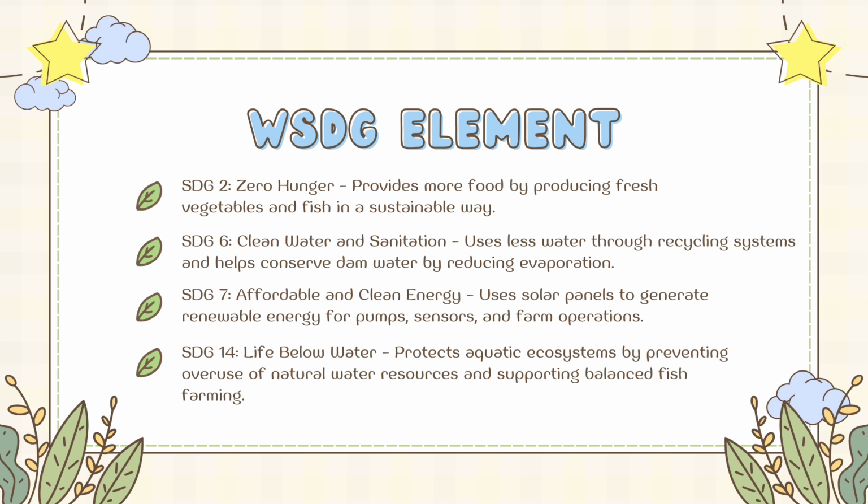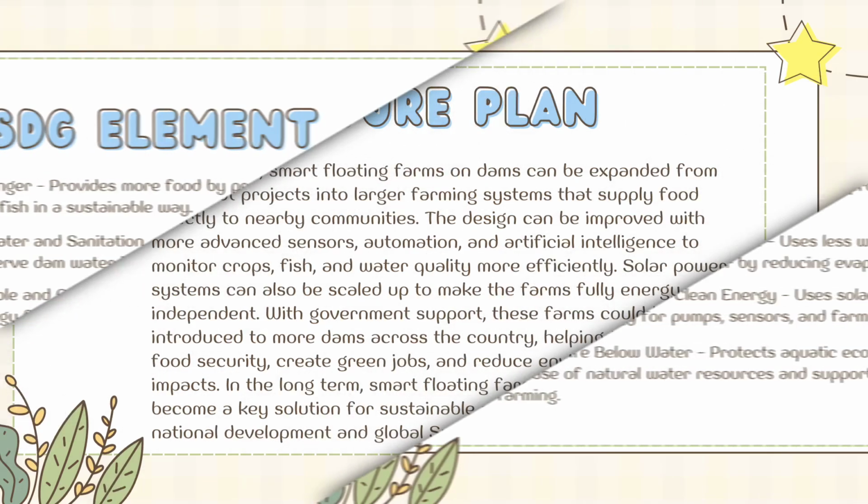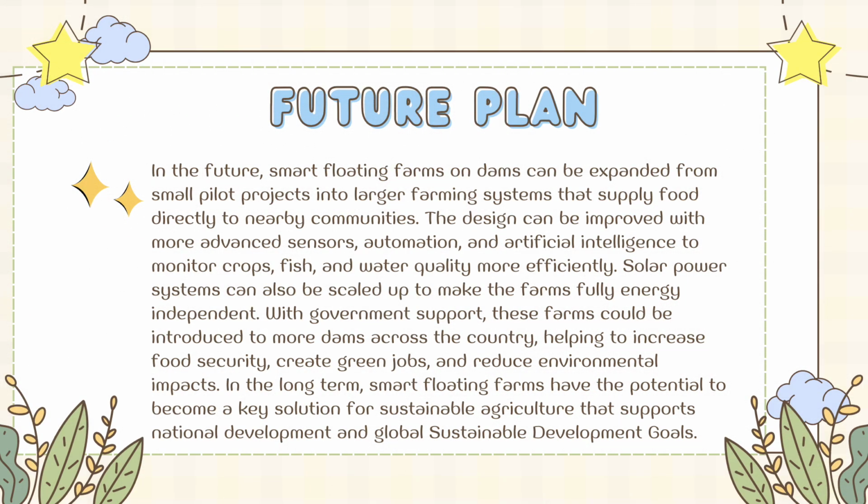Lastly, SDG 14, Life Below Water. Protect aquatic ecosystem by preventing overuse of natural water resources and supporting balanced fish farming. As you can see, this is the future plan. In the future, smart floating farm on dam can be expanded from small pilot project into larger farming system that supply food directly to nearby communities.